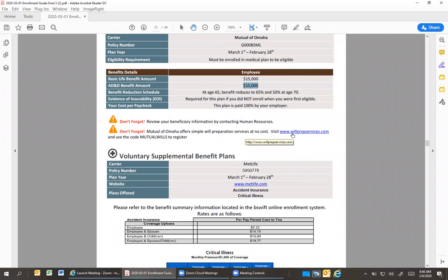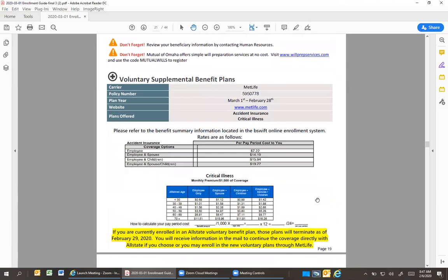I also like this feature, Will Prep Services. Check it out. Go to that link, willprepservices.com, and get it done for free. So really good idea to do that. Or you could spend a couple hundred dollars on getting your will prepped, not for free, but I like free stuff, so check that out.